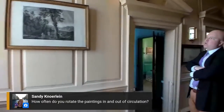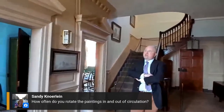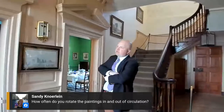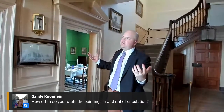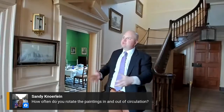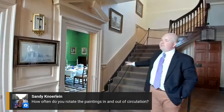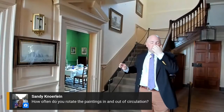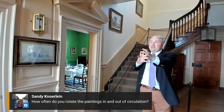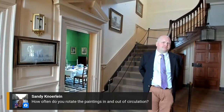And so when we redo this space, we're going to introduce replicas that are duplicates of the period examples, reproductions that will go up the staircase and be the exact size and exact profile, look exactly like George Washington's, so that we don't have this sort of uneven effect of different kinds of prints.